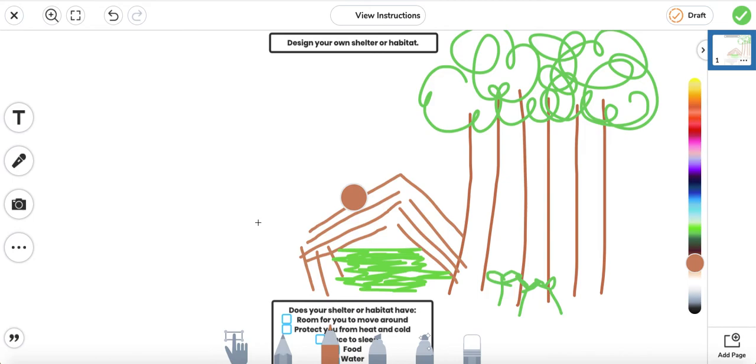So there's going to be some space for me to walk around. So let me draw some grass over here. So I have space for me to move around. So I'm going to put a check mark here. Protect myself from heat and cold. So I have my shelter. It's going to protect me from the sun, from the rain, and the grass on the bottom and the leaves are going to keep me warm. So I'm going to put a check mark here.